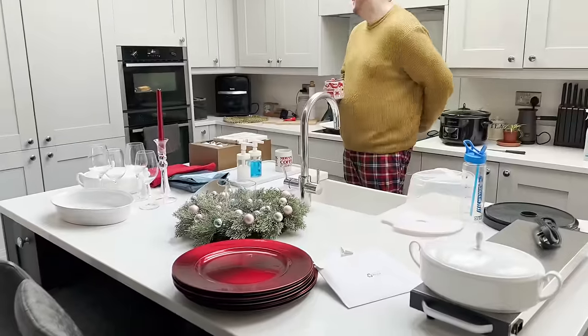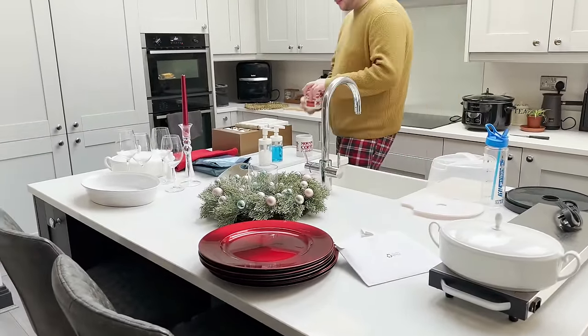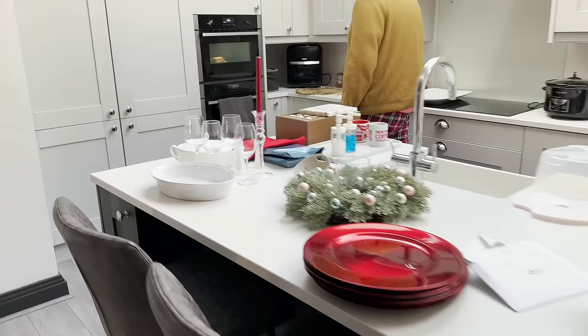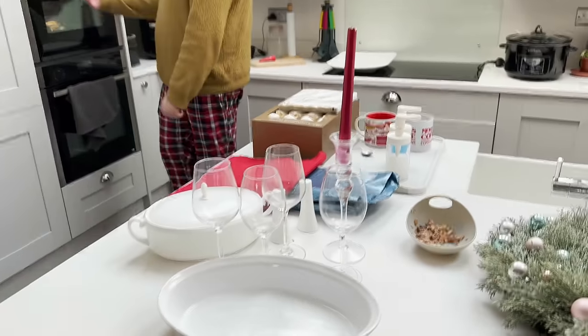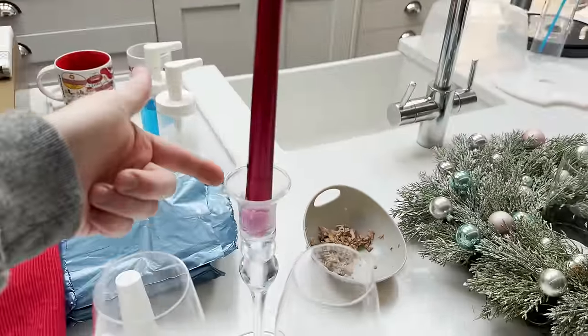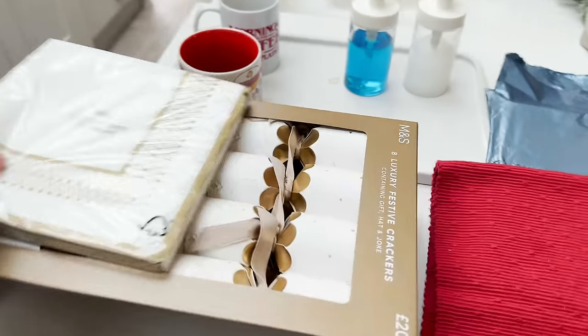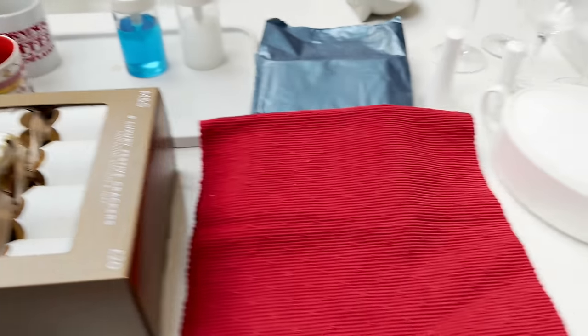Right. Well, my mom and dad have just delivered a load of things because we don't quite have enough for eight. So we've borrowed some of my parents' wine glasses, some of their serving dishes. I used that. I think it's a John Lewis candlestick. We've got the Christmas crackers. I'll show you these now to get a sneak peek. The tablecloth, table runner. And this is just a load of mess that I need to sort out.